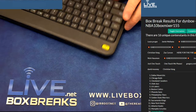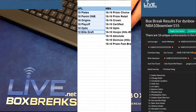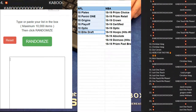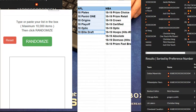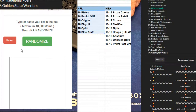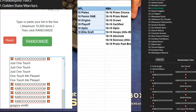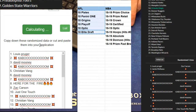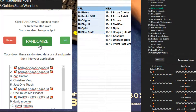Let's go. This is NBA mixer number 155. Let's see who got the last pick in the draft here. That's going to be Kaboom. All right, top three. Here we go. 1, 2, 3, 4, and 5. Kaboom with three of them. And Zach Carson snagging one up. Congrats.